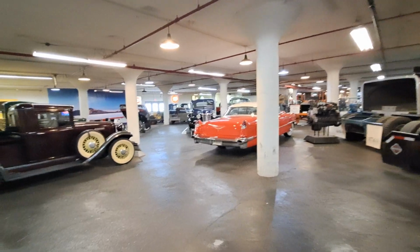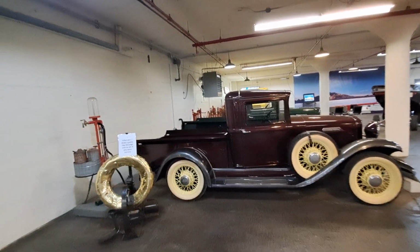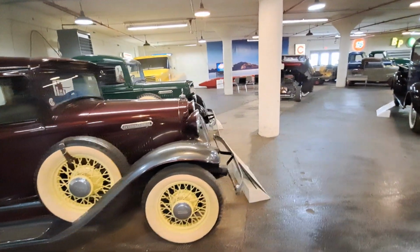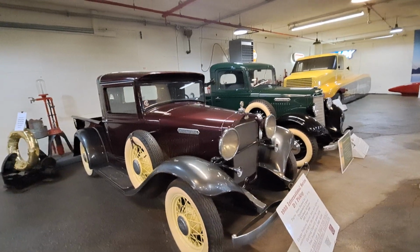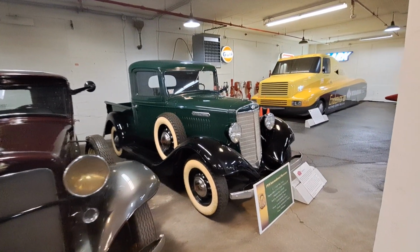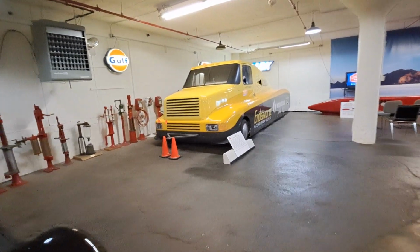Well, we came down into the basement here. This is what they call the truck area. This is kind of more of the stuff we deal in. A lot of old trucks, we get parts and pieces. These are a couple Internationals, a '33 here, and a '36. This is a later International here. This is wild.